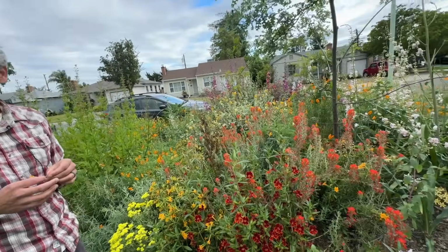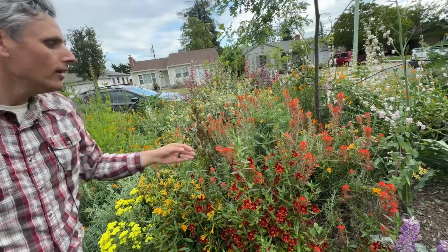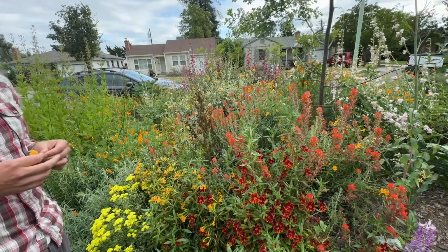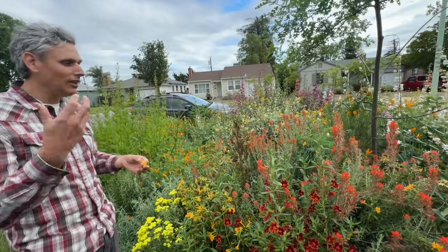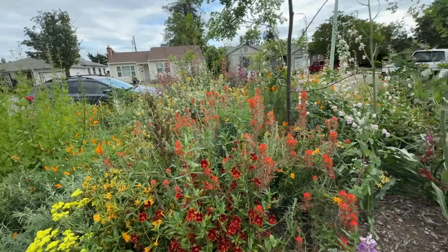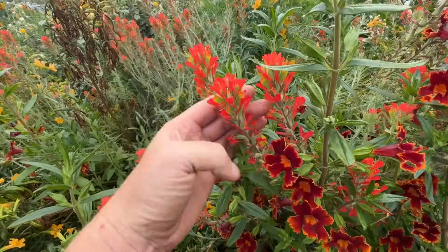So is it through the roots that it's parasitic? Yeah, it attaches to the roots of the monkey flower, and it probably doesn't harm the monkey flower too much. But it's getting a little bit of a boost, essentially. I hope you guys can see how beautiful this orange is.